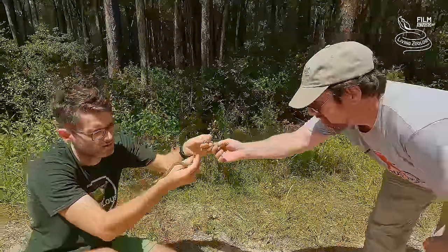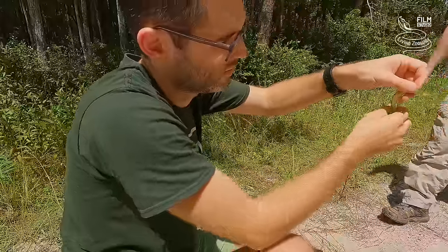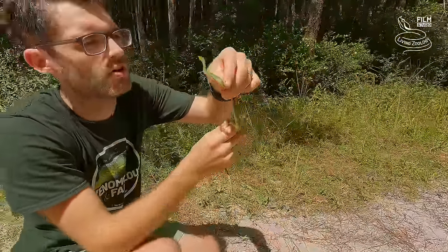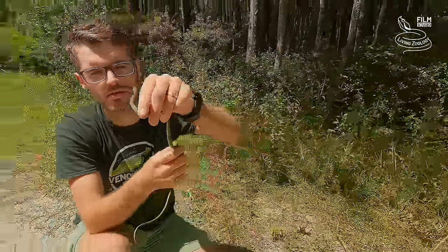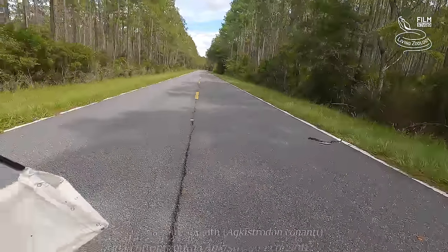Very healthy snake. There's no mites or ticks. Beautifully colored. Nice. Beautiful red tongue, actually. Reddish. What a beautiful snake. Oh, careful, quick. Careful.